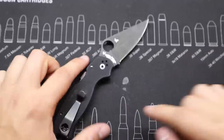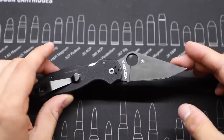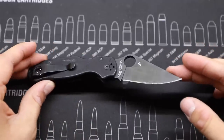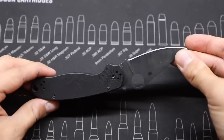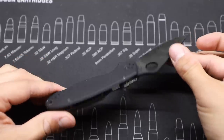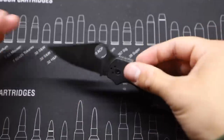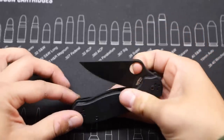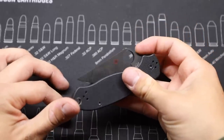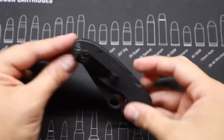I do have a black deep carry clip from Casey Lynch. He makes awesome clips for a bunch of different knives, so I would definitely recommend checking that out. The stock clip on a lot of Spyderco knives leaves a ton of the knife hanging out of the top of the pocket, and I'm not a huge fan of that. I think it's really easy to lose a knife that way. I think every pocket knife should come with a deep carry clip, so he's sort of filling the void there.